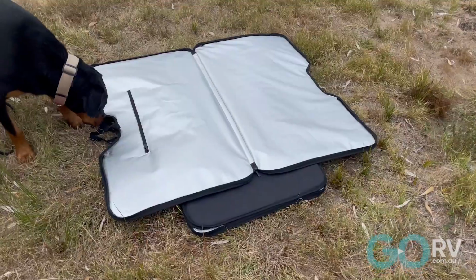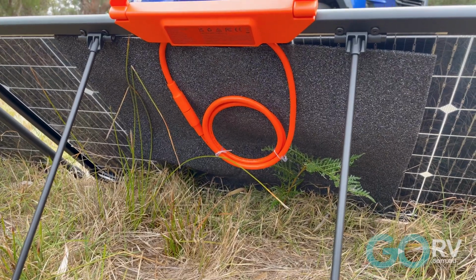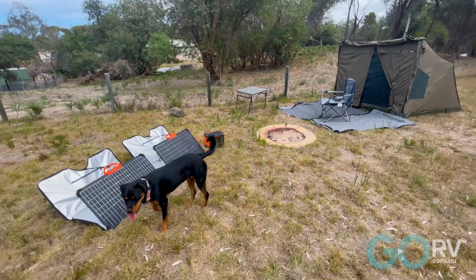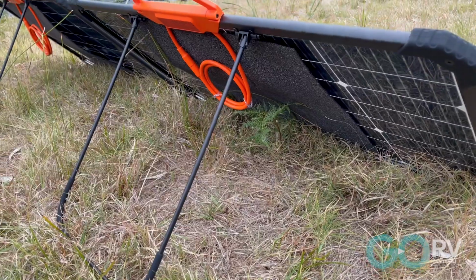Now, one thing about these panels is that they each come in a protective padded bag, and that seems quite well made. Now, as for the panels themselves, look, this is the first time that I've ever used them. At first inspection, they also seem quite well made. Look, the way I put it is, if you look after them, they'll look after you.